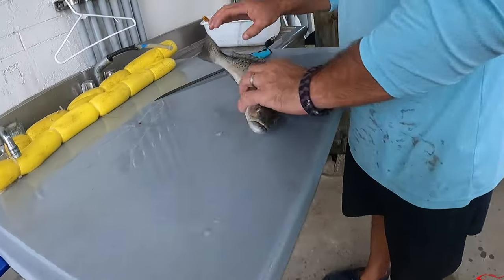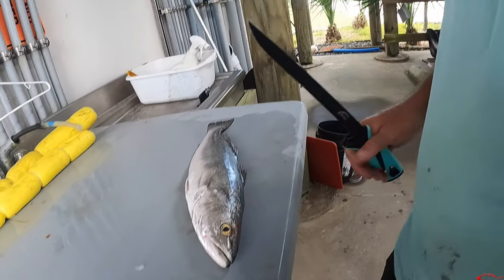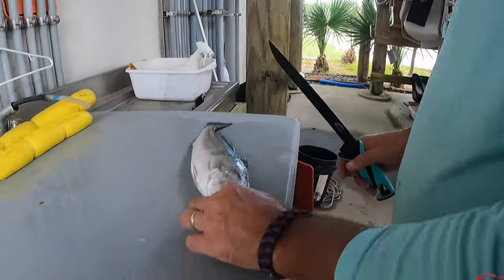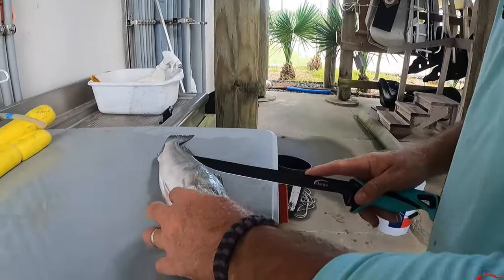That's right. A nice one. That's pretty nice. I caught him on a Castmaster. On a Castmaster? Yes, I did. Or maybe Ruben caught it. I'm just jealous. On live shrimp? Oh, you're cheating. You're a cheater. Hey, match the hatch. We don't fish with live bait around here.